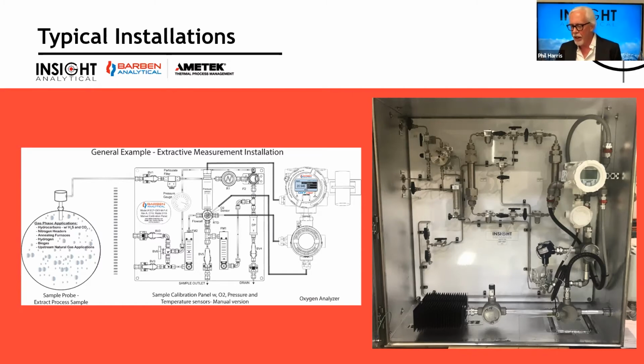So from an applications perspective, we'll touch on a few of them. There's a number of application notes up on the Barben site, and for those of you who've been on these before, we usually do a mail out afterwards with a copy of the slides, and we're going to add some of the application notes in with that as well.